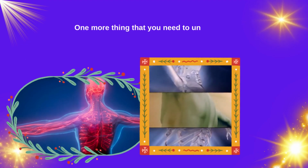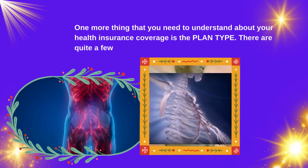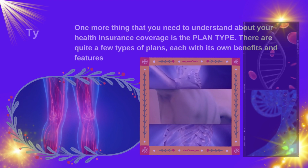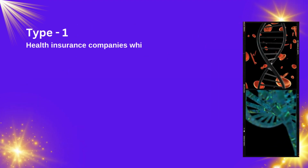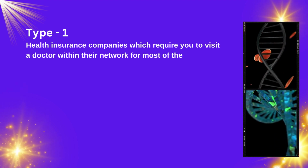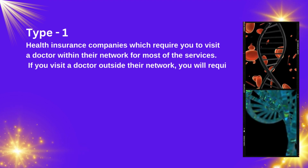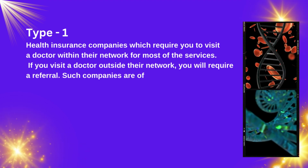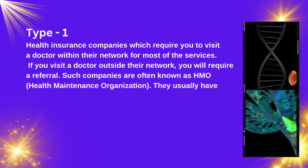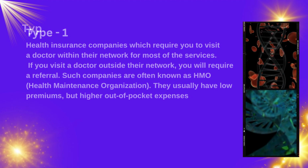One more thing that you need to understand about your health insurance coverage is the plan type. There are quite a few types of plans, each with its own benefits and features. Some common types are, Type 1. Health insurance companies which require you to visit a doctor within their network for most of the services. If you visit a doctor outside their network, you will require a referral. Such companies are often known as HMO, Health Maintenance Organization. They usually have low premiums, but high out-of-pocket expenses.